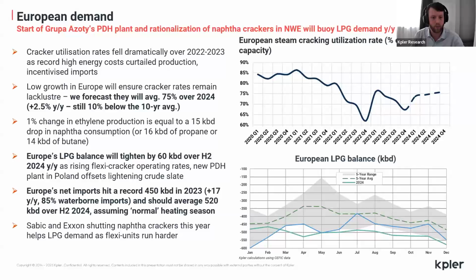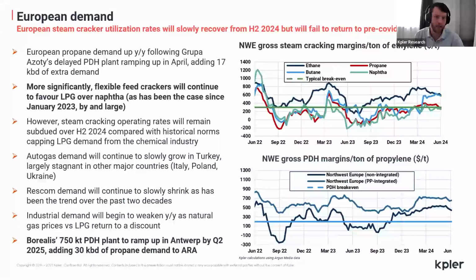Secondly, it's also been the ramping up of a new PDH plant in Poland. Grupa Azoty's PDH plant is finally online after, I believe, over a year and a half of delays. And that's added an extra roughly 17 kbd of propane demand into Eastern Europe.